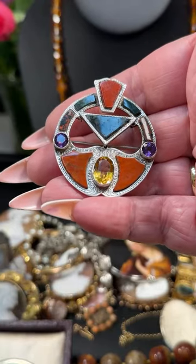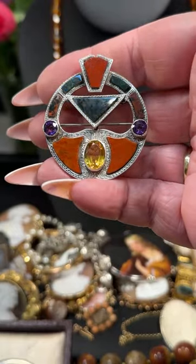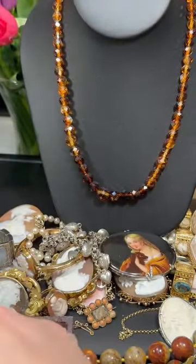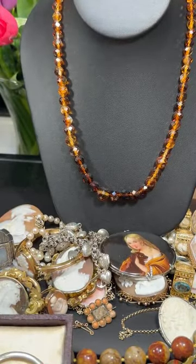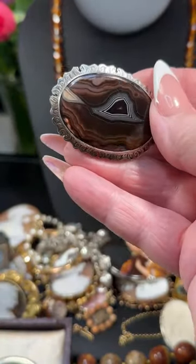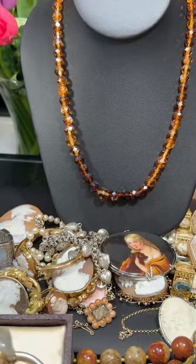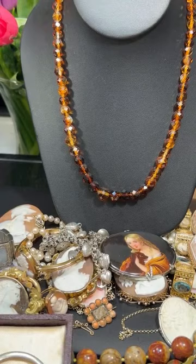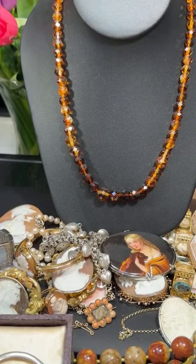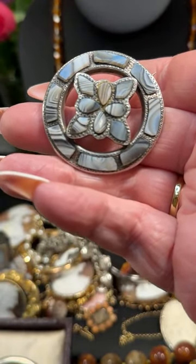Victorian Scottish. Edwardian Scottish. Black banded. The Montrose that is marked for 1865. So during the Civil War.